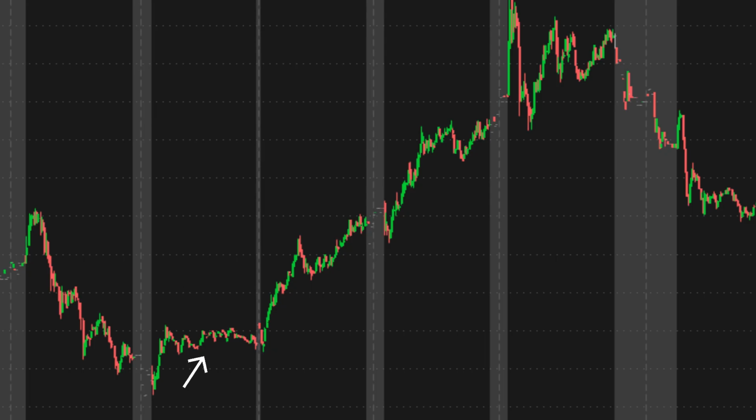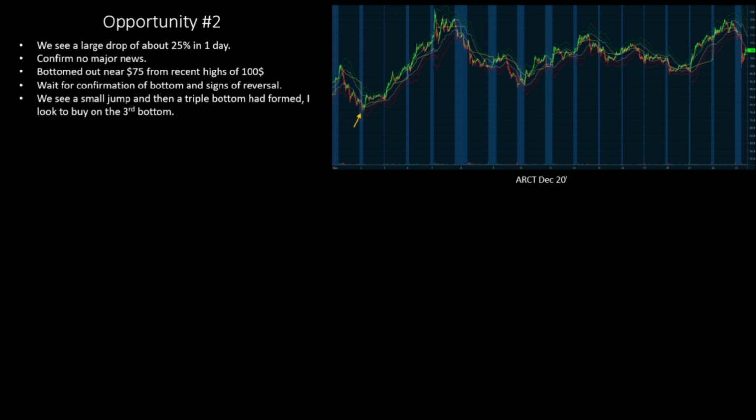After a quick pop of a few dollars the morning of the 2nd, we saw a triple bottom forming, which is kind of hard to see from the picture, but trust me, it's there. But I look to buy on the third test of that bottom, not on the breakout, since I'm trying to get in before everyone else drives the price up. This entry is indicated by the green arrow.